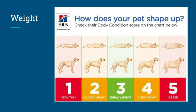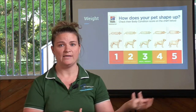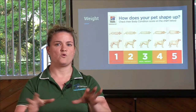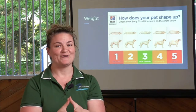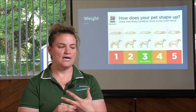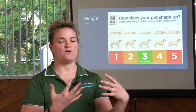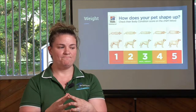If your dog or your cat can't be managed on one of those sort of maintenance type rules, that's when you talk to your veterinarian about doing things like a prescription weight loss diet, which is sort of like a ration balancer for dogs and cats. And that gets into the more complicated medical side of things. But in general, just feeding less is going to be the way to go, as long as your dog is at the 3 or at the good number on this scale.